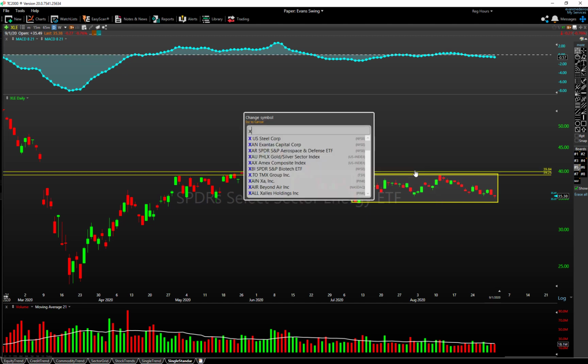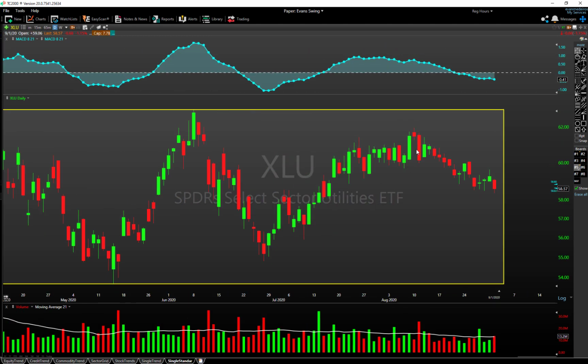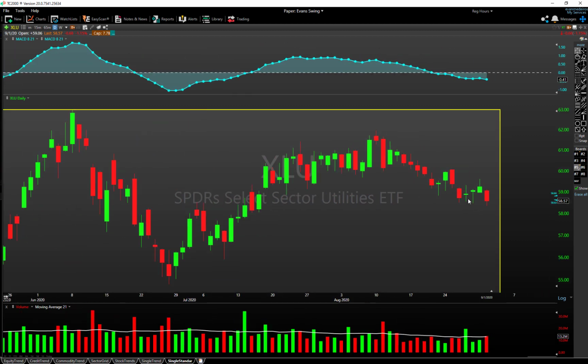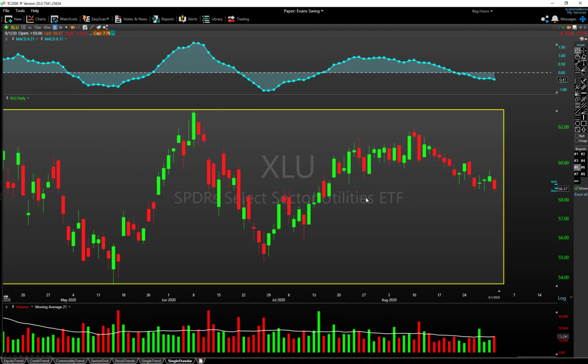And finally, XLU, which again, we talked about on Friday being in the sell signal, has continued to weaken up here. It's back to this recent cluster of lows. It's gone nowhere for 4 or 5 months, but it's basically looking like it wants to make maybe a trip back down to the lower end of this range. So that's something that we ought to pay attention to.